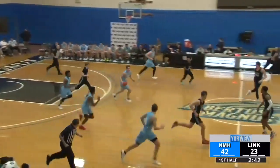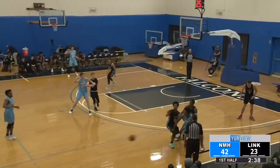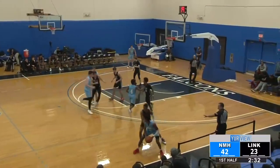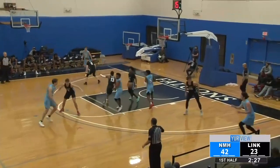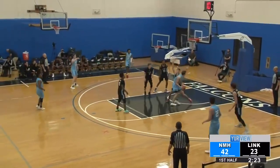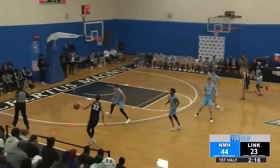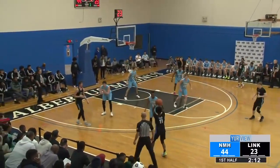Driving in, Riley can't get the angle. Yeah, Linkier's just a little rattled right now. Just over 2 minutes to go and a 19-point edge. Thought about shooting that one. He did. Why not? Ruddy hasn't missed. Vukovic leans in and scores. Northfield getting whatever they want right at the moment. Biggest lead of the game now, 44-23.